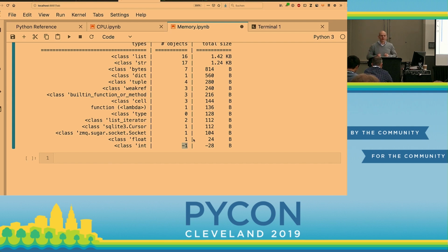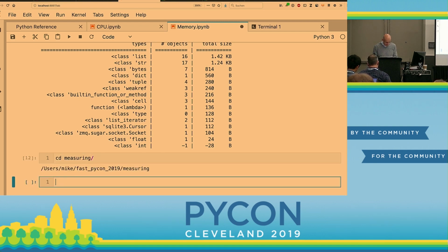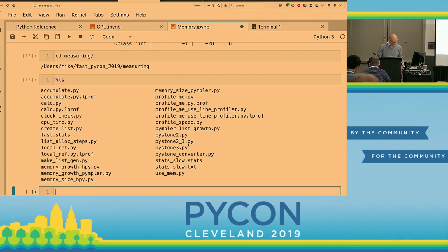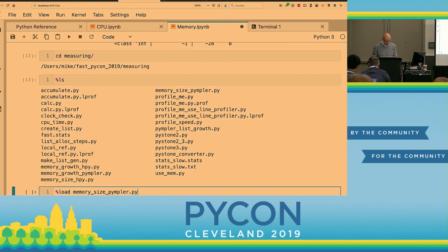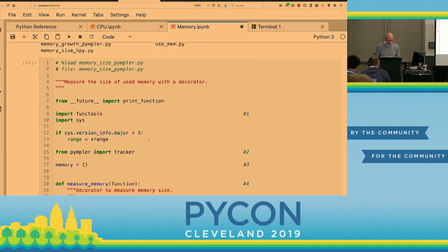So now I wrote a small tool that uses this one and measures your memory. Actually, I use a decorator. Who knows how to write a decorator? Just quite a few people. A decorator is a great tool for these kinds of things. I go to the measuring directory, and here we have memory, different types of memory, and I use load_memory_size.py. So this is the file I'm loading. Loading here again, I have my Python 2 compatibility stuff up here.